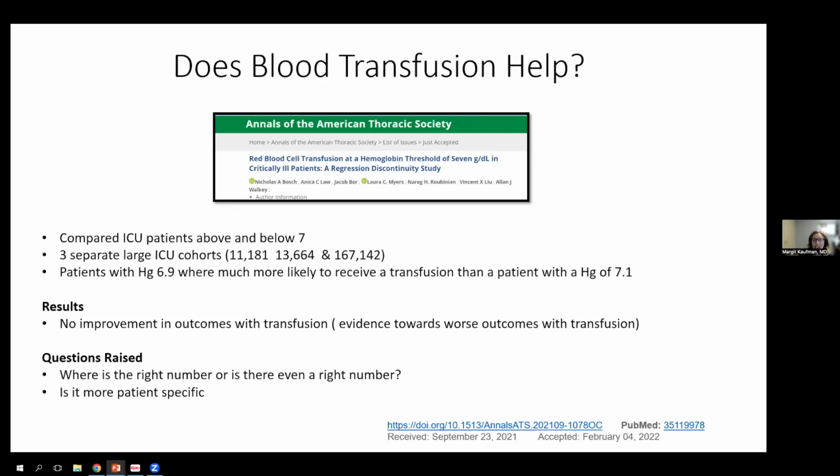This is, I think, an excellent study coming out February 2022. What these authors did is use more of a business model, a regression discontinuity analysis. Basically they were evaluating outcomes based on RBC exposure in patients with hemoglobin concentrations of 6.9 versus 7.1. And I think we can all agree that clinically these patients are pretty similar, and their SOFA scores and APACHE scores were all very similar. But there was one big difference. Patients with a hemoglobin of 6.9 were much more likely to have been transfused than those with 7.1. And when we looked at outcomes, there was no improvement. And if anything, there was evidence swinging toward worse outcomes in those patients who had been transfused. So is 7 even the right number that we are treating?